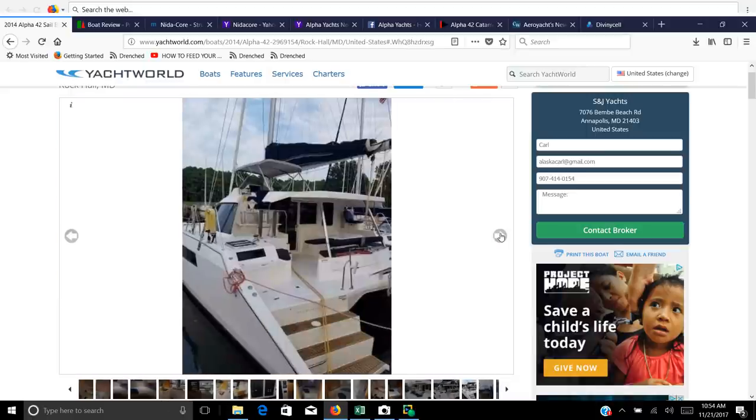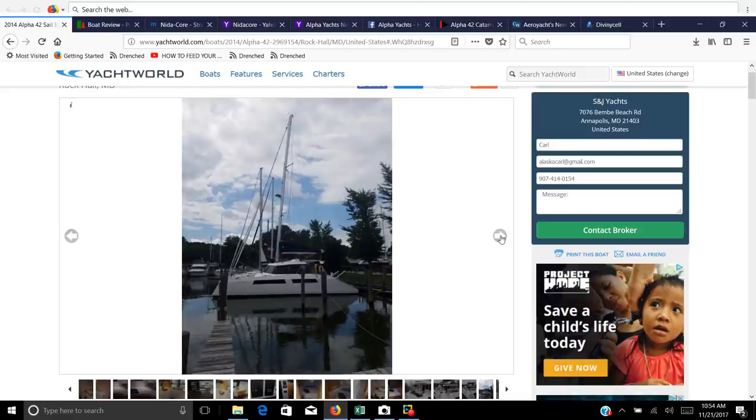410,000 for a 42-foot catamaran. Nice steps going up the back. Could use some railing. I would like to see this lifeline continue down this, so as to provide some railings for getting up and down the steps. Us older guys tend to appreciate that a bit more.